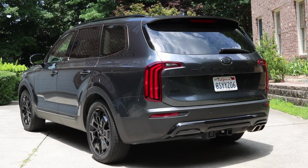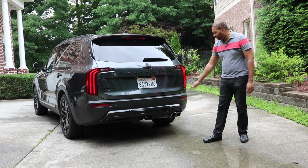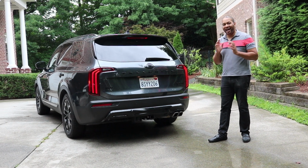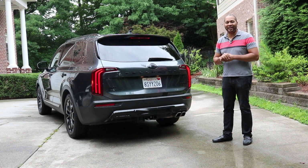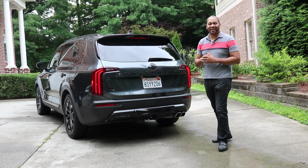Coming lower, you'll notice you do have an exhaust outlet here with the gloss black trim from the Nightfall Package. I do wish the exhaust was on both sides just to kind of even that out. I think that would make it look a little bit better. Let's go ahead and check out the interior.